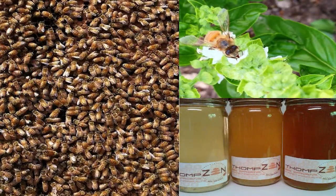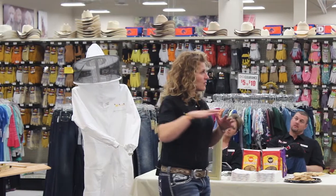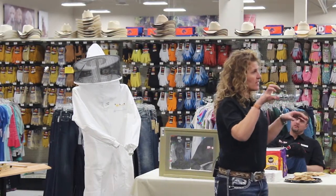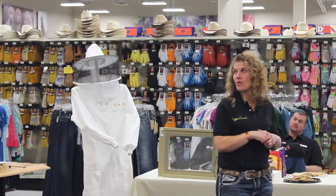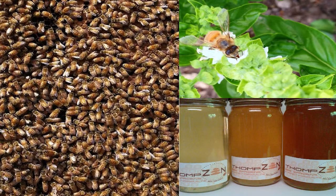So if you have lots of bees and you provide flowers, this is a little bit of basil flowering, then you're going to get some honey harvest. This particular year I harvested every month just to look at what the different colors of honey were in my area. So the lightest honey was the end of June. The middle honey was the end of July, and the later honey was the end of August.